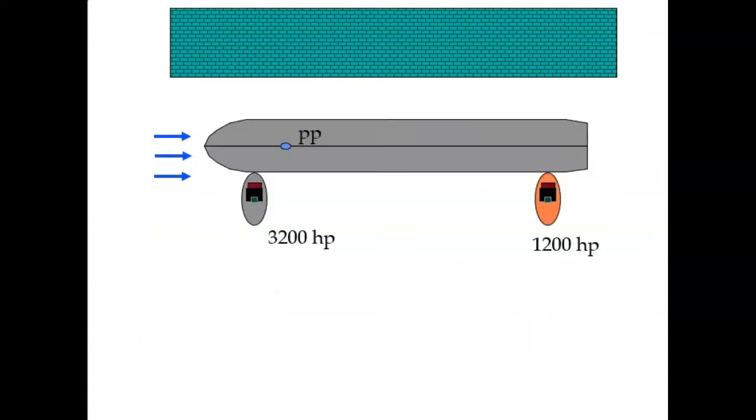This is the way I think it should be set up. Right away I labeled the pivot point. So here's the pivot point forward. And here's the 3,200 forward and the 1,200 aft. My logic here is this. It all has to do with the horsepower of the tug, the pivot point, and the current, and what has to happen. I've got a very, very short control lever, a very short moment arm. This distance times the horsepower of the tug is going to give us our force. And then back here, I've got a very long lever arm, or moment arm, for that after tug.